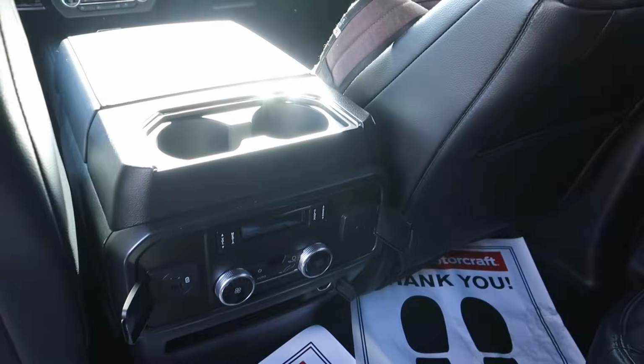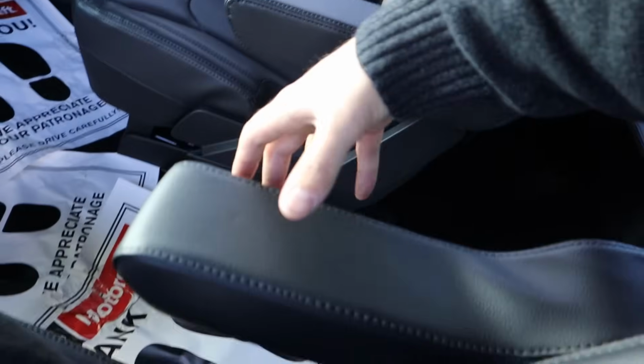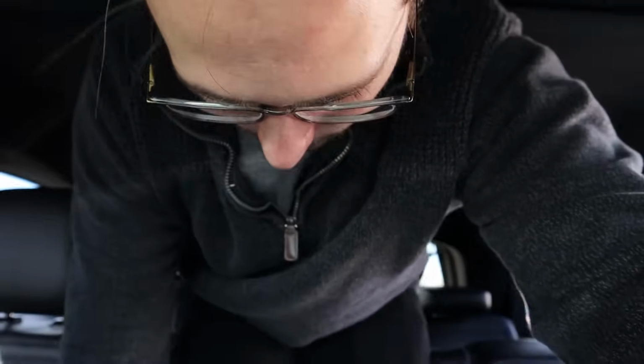A couple of cup holders, and then notice that the second row does get these cool little armrests, which if you pick it up, then it makes accessing the third row a lot easier. And there's a bunch of floor mats in here, which is nice so that I don't have to get a brand new vehicle a little bit dirty.